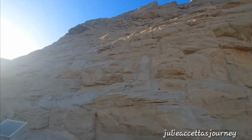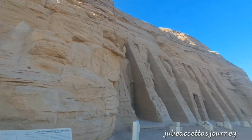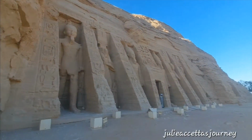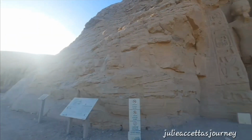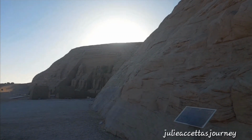That was an absolutely magnificent experience. I'm going to give you one more look. This is the smaller temple of Abu Simbel. It is Nefertari's temple. Then on that side is a larger one for her husband, King Ramses II. Sorry, the lighting. She used to come and check out the progress of her temple, but she never lived to see it completed. She died before she got to see her temple completed.